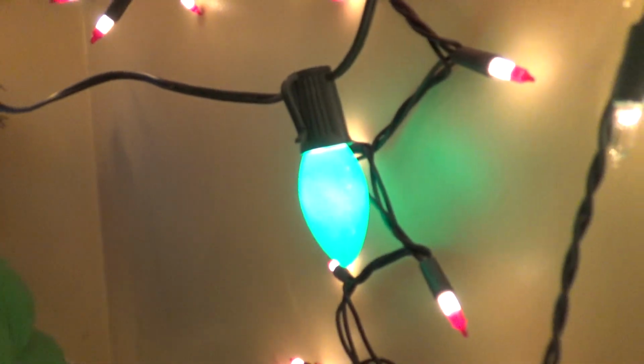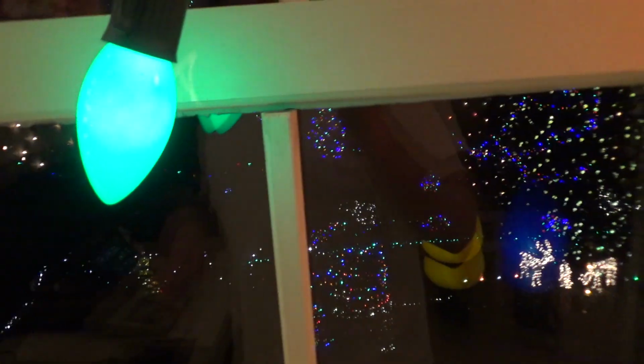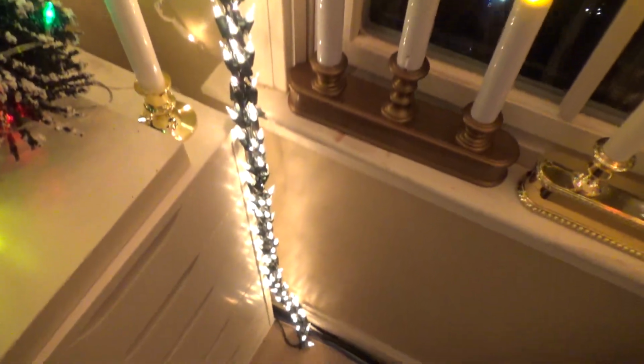A string of C9s. These are getting kind of hard to come across, the ones that are solid. No, they still make the clear ones, but the solid ones I think are a little bit more classic. And then I've got this thing here. If I had more of this I would outline the windows with it probably, but I only have one string.